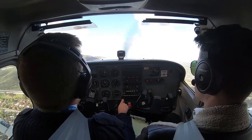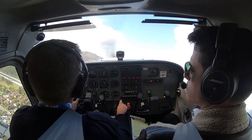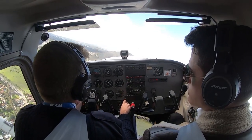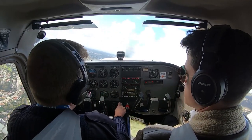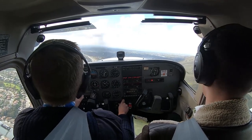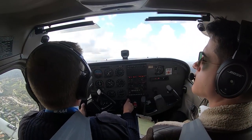Clear right, clear center. Clear left, turning left. And we're at the traffic pattern altitude, reducing power, 1,000. What are we doing, traffic pattern? Oh no, we're making a left hand departure, sorry. Keeping the power. And clear right, clear center, clear left, turning towards the valley.